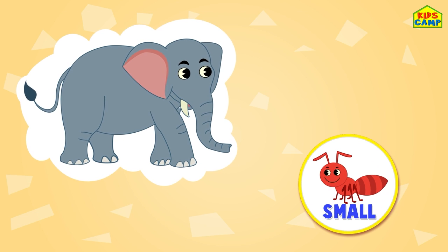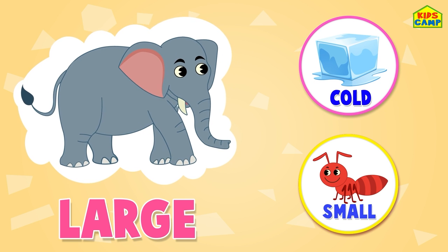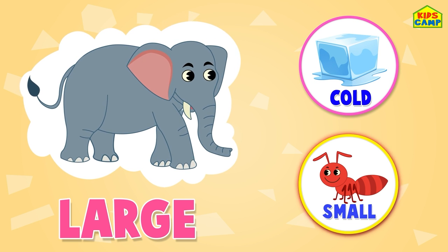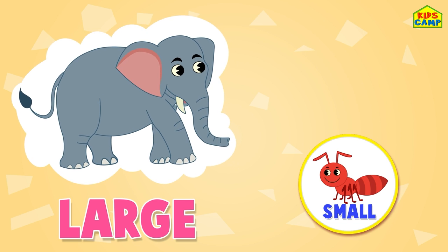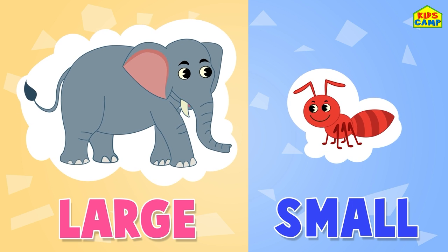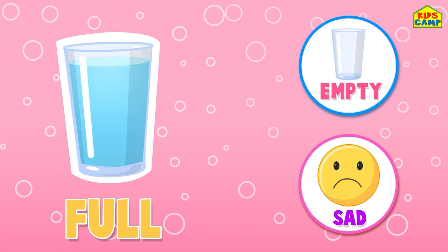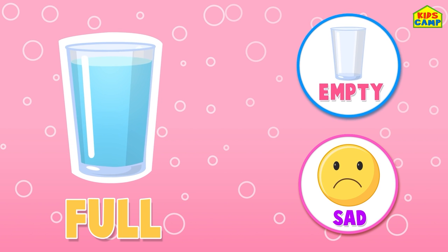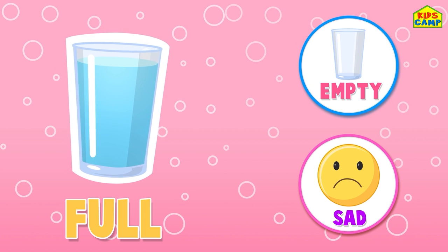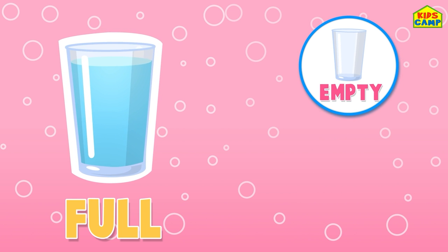What is the opposite of large? Is it small? Or cold? It's small! That's right! The opposite of large is small. What is the opposite of full? Is it sad? Or is it empty? The opposite of full is empty. That's right!